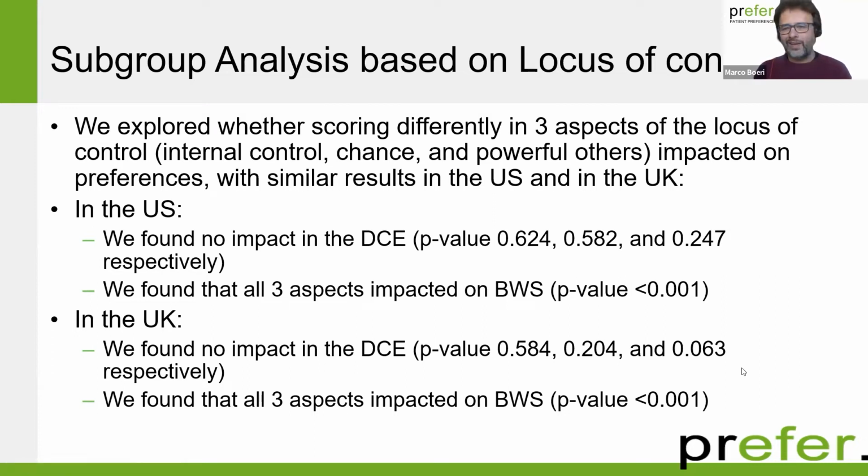So the best-worst scaling is capturing something that the discrete choice wasn't capturing. The risks are slightly ordered differently in the best-worst scaling, depending on whether the respondent had internal locus of control higher or lower than median, chance locus of control higher or lower than median, and powerful others higher or lower than median.